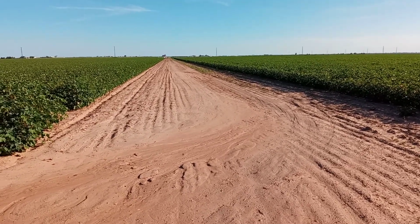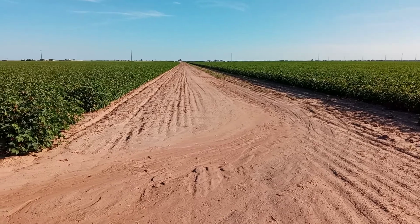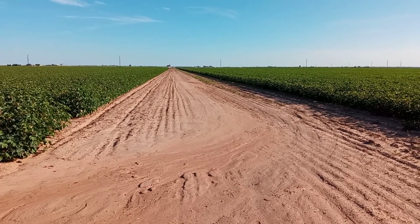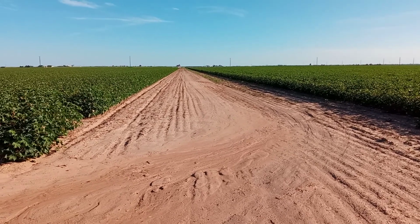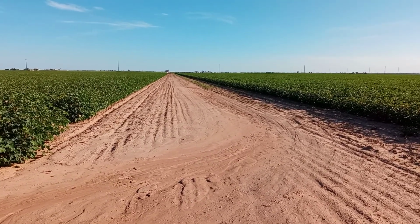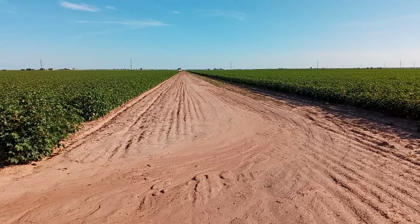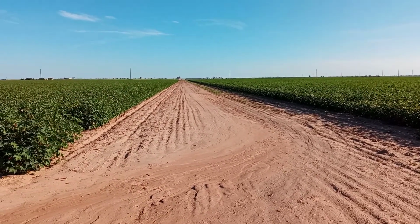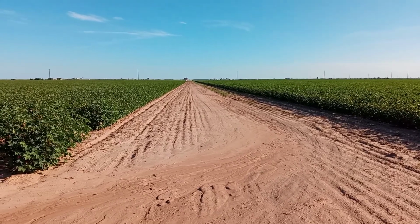Okay, this is a division line. This is our main turn row on the farm here, going down all the way to the poles in the far distance, which is almost 880 yards. Now, I haven't been down this turn row in forever.